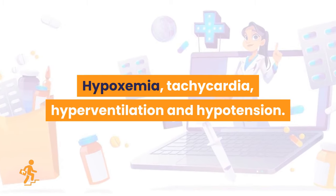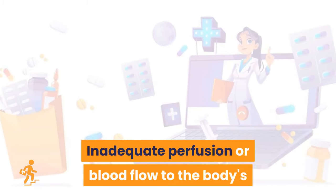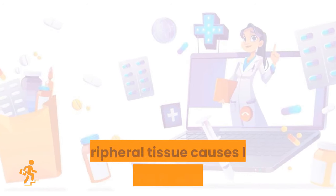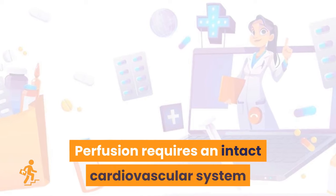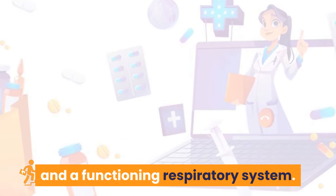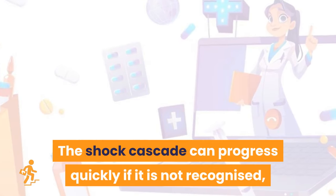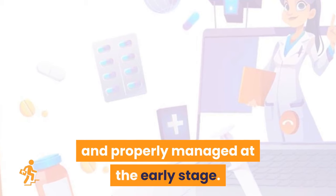Hypoxemia, tachycardia, hyperventilation, and hypotension. Inadequate perfusion or blood flow to the body's peripheral tissue causes life-threatening hypoperfusion. Perfusion requires an intact cardiovascular system and a functioning respiratory system. The shock cascade can progress quickly if it is not recognized and properly managed at the early stage.